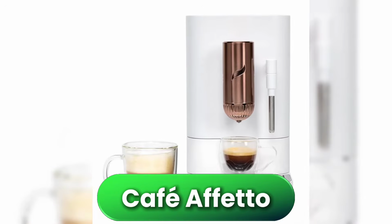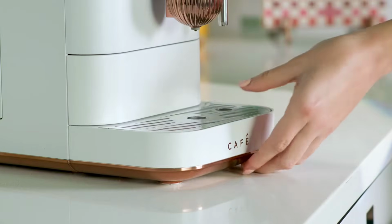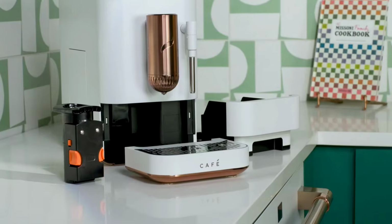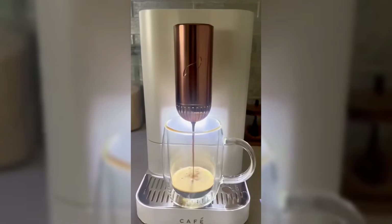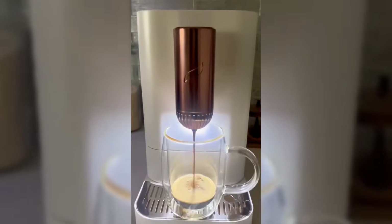Rounding out the list is the Cafe Affetto from GE, a super automatic that's all about style and smart features. If you want your coffee maker to look as good as your coffee tastes, and you're into app controls and customization, this one is for you. The Affetto features Wi-Fi connectivity through the Smart HQ app so you can customize strength and save your own profile right from your phone. It's got a conical burr grinder, a powerful heater, and a classic steam wand for milk drinks. The minimalist design and copper accents are seriously eye-catching. It actually feels like a piece of high-end kitchen decor.